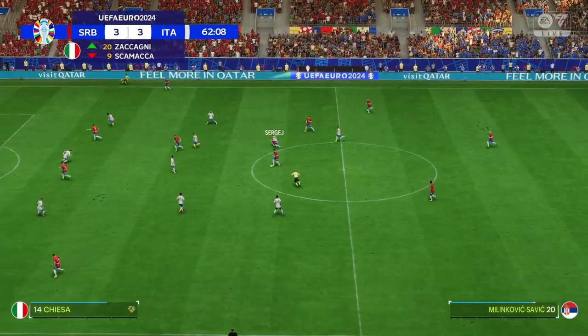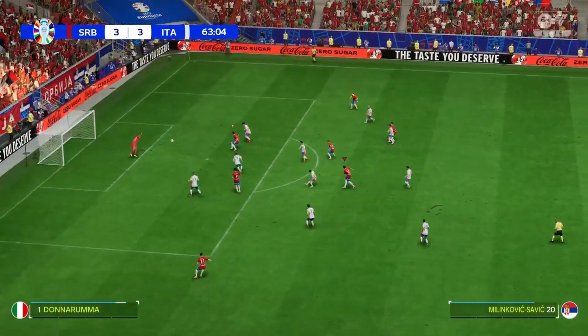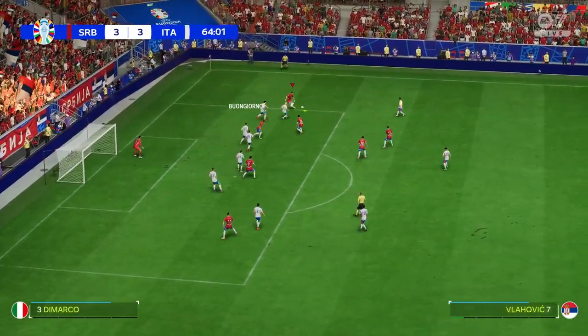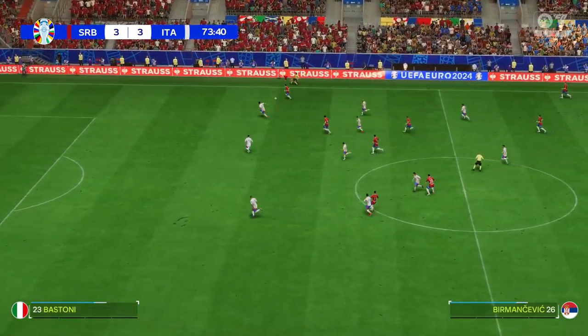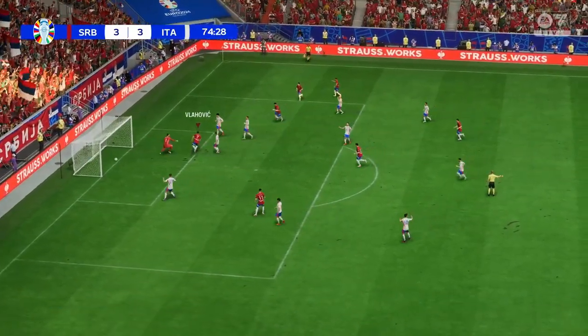Savic. He'll have a go here. He can't hold on to it. Looking in. Well, the counter chance looks very real. Well, they have to pay attention. Must take the lead here.